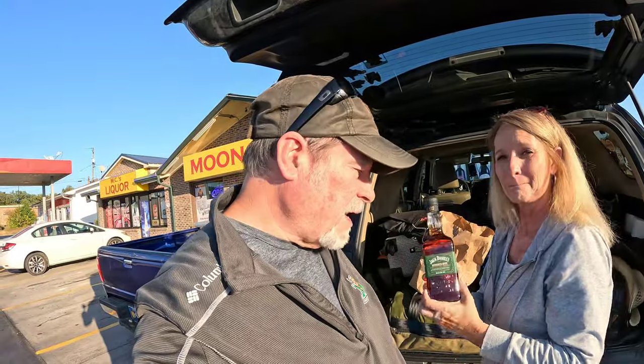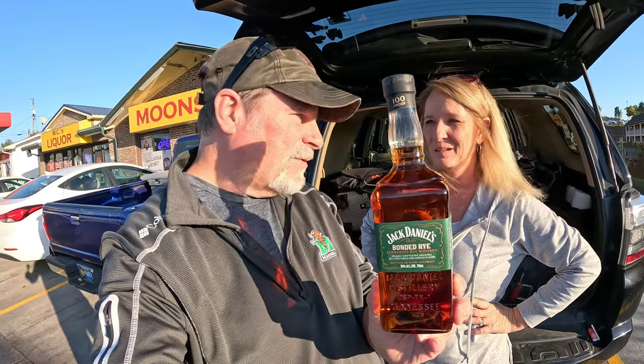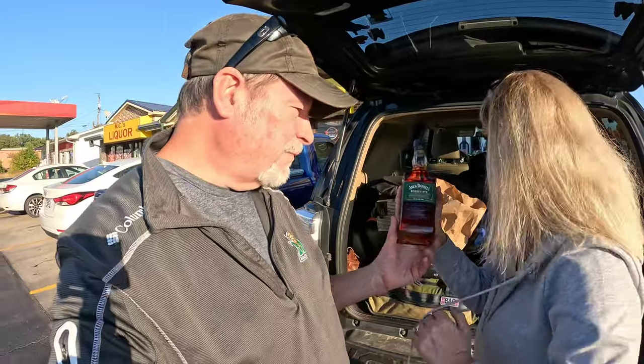All right, so we got the Jack Daniel's Bonded Rye, which I've heard is very, very good. So we're going to try that out. So that'll be cool. Bob said he likes it. Yep, so we're going to try that out.